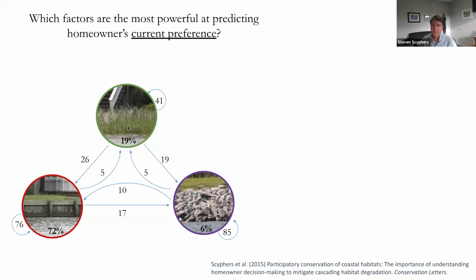Only 5% would choose a natural shoreline to retain it, which is really alarming from a habitat conservation standpoint. Even more alarming is that of the people who had natural shorelines, only 41%, if they had to consider erosion, would try to retain their natural shoreline. The bulk of them were going towards some other type of hardening approach. So we did the same thing.